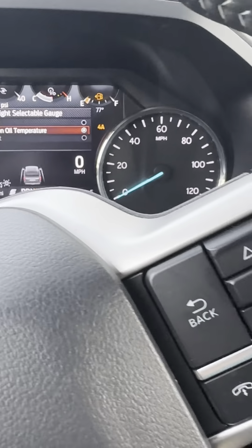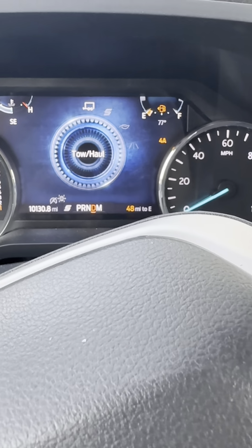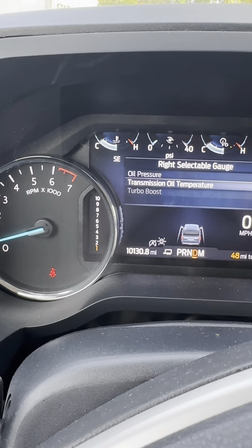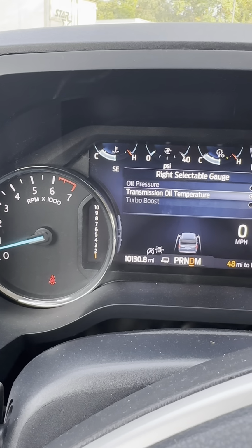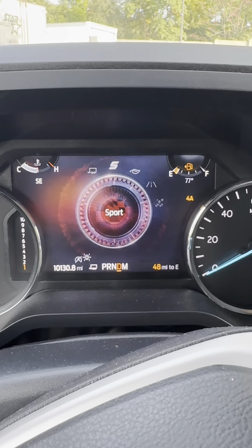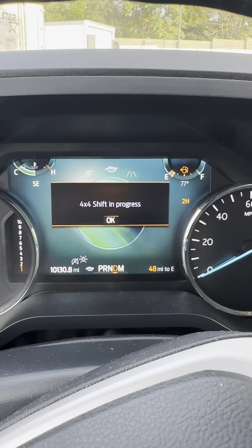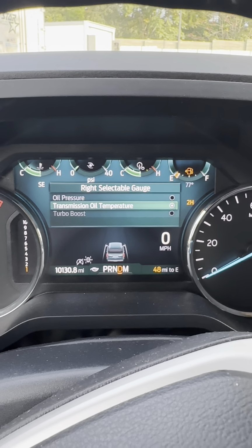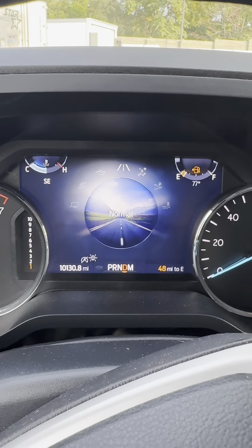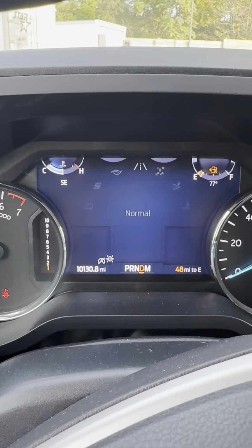So going to those drive modes again. We have that sport. We also have trailer tow haul. What I was trying to see is actually if that transmission would start in something other than first. Maybe it does it when we go over here. So we'll go to the right, sport, eco, normal mode, which is just going to be your regular 2-wheel drive.